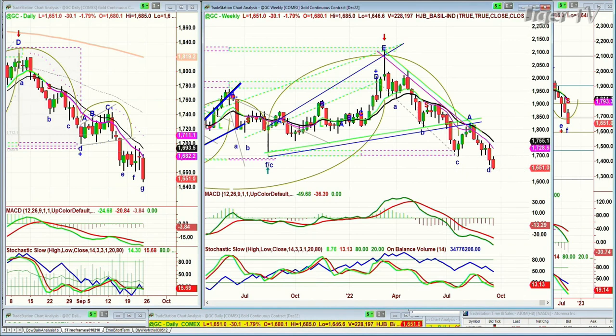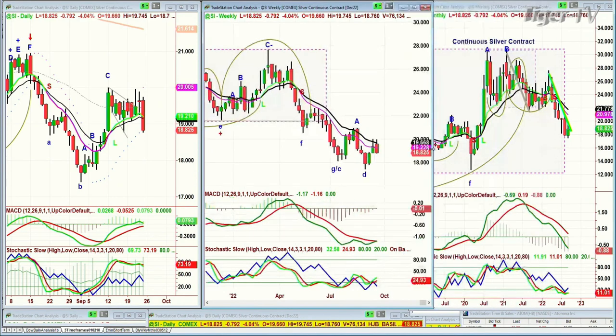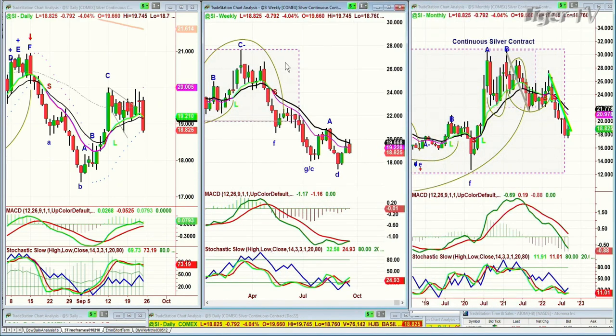This is going to be very important because gold, together with silver, is acting very poorly. Over the last week, I've been saying silver is holding a lot better than gold. All right, let's go to the dollar, because there are a lot of things we want to talk about.